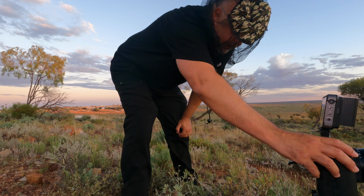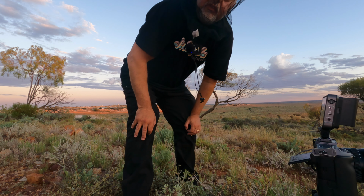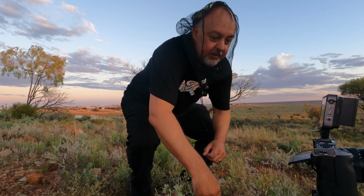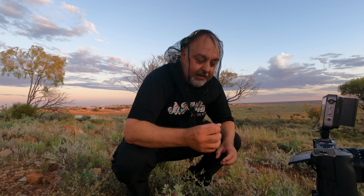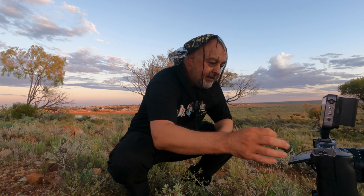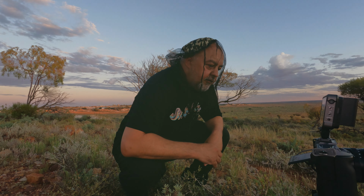There are some nice little plants. And that should give us front to back. Oops, that should give us, ow, ow, ow, oh, ow, oh, spiny little buggers. Oh, don't put your hands on the ground, spiny little plants. And that should give us front to back sharpness.